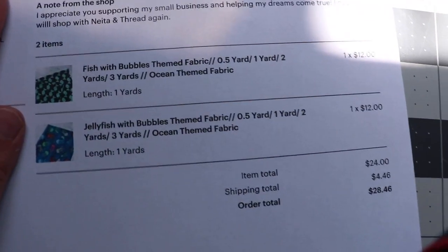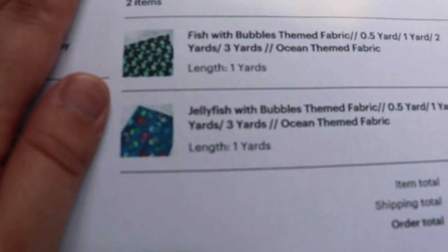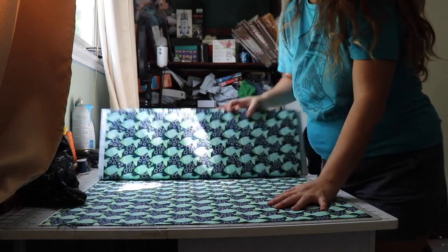So right now I only have one fabric order that I need to make. Basically, this person ordered 2 yards of fabric, one of this cute fish fabric and one of this jellyfish fabric.